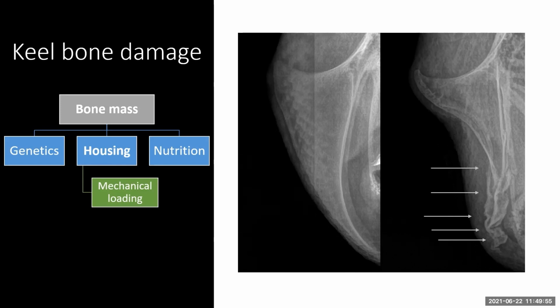Housing can counteract osteoporosis by promoting dynamic bone load exercise, which is behavior that puts mechanical strain on the bone and facilitates bone formation, strengthening that bone. Such load-bearing behavior is most effective during skeletal development.